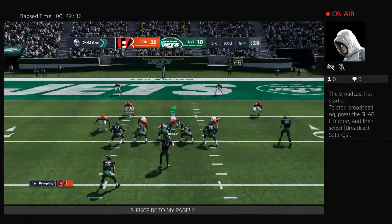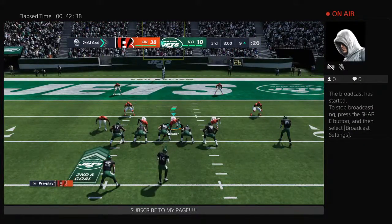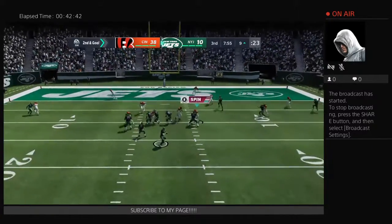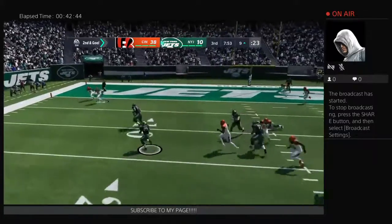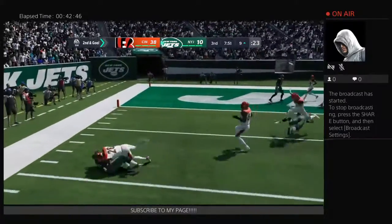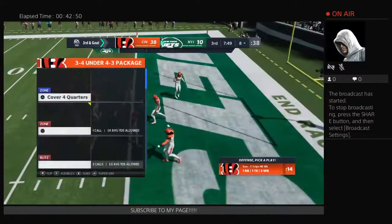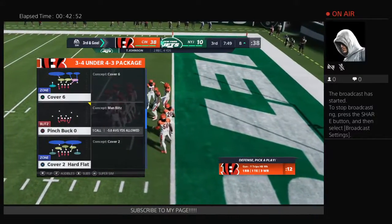Now from the 9, here's 2nd and goal. Darnold. Screen play, Johnson, and he's able to work it here to the 8-yard line. They get only a yard there. Now it's 3rd and goal.